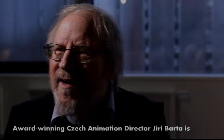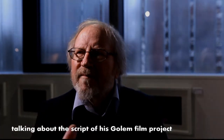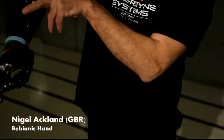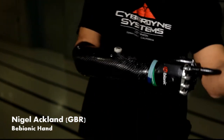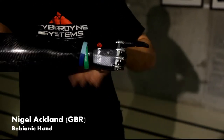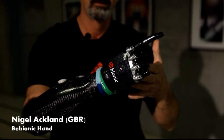Anyway, our last version of the script is using the mechanical man, like a golem. Very, very simple. I just use two muscles. On this arm, I use the muscle here, and I use the muscle here. So if I contract this muscle by doing this movement, the hand will open. If I do this movement, the hand will close.